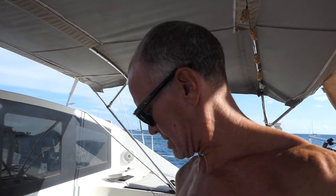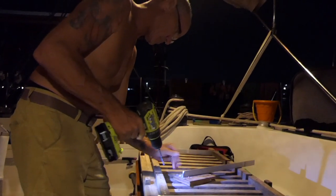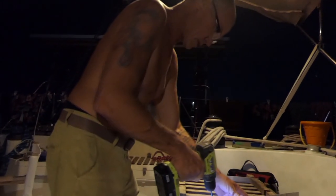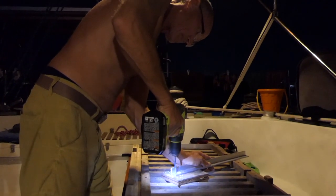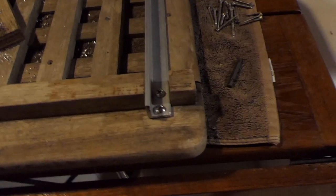Before I do any of that, I think it's time to get out the shop vac. This is pretty bad. Nighttime and you're still going. Yeah. I got these kick-ass work lights now. Starting to look pretty good.